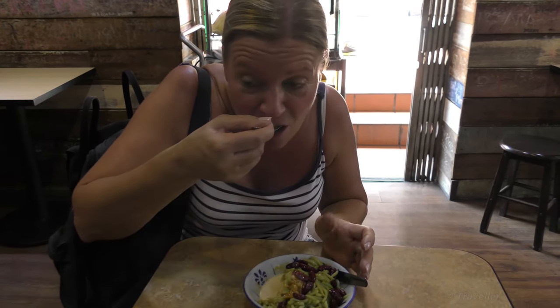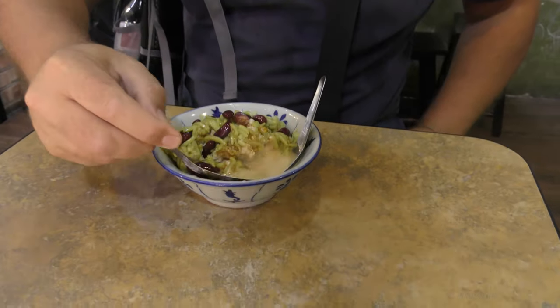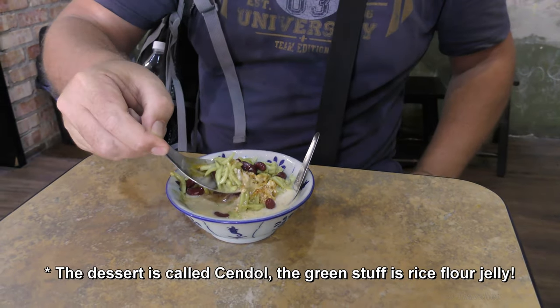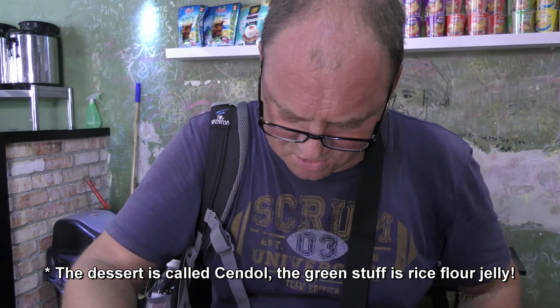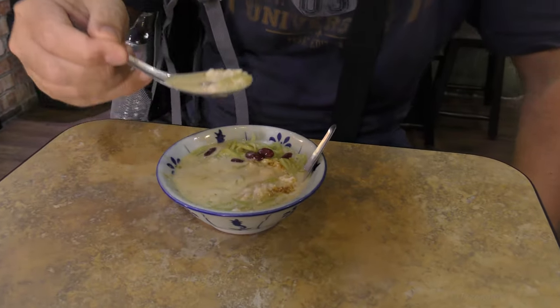Okay. I think I better have a try now too. See here, a lot of milk in there. I think that was the coconut milk. And this was apparently the cendol. I'm gonna take a bean, try and get everything on that spoon. Put my glasses away. Let's have a look. It's not bad. I can say it almost tastes like mushy cornflakes in milk with a lot of sugar on. That's palm sugar, isn't it? It's palm sugar.